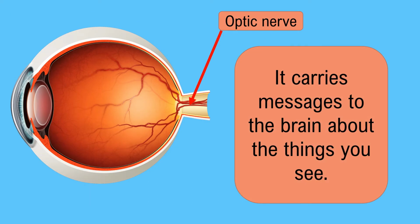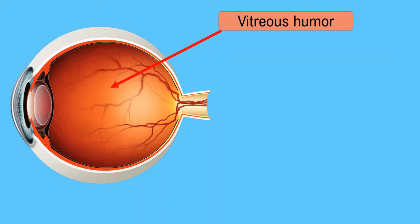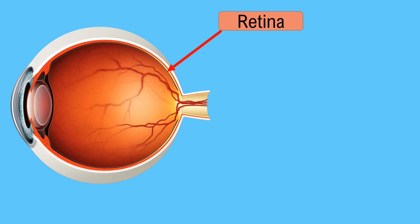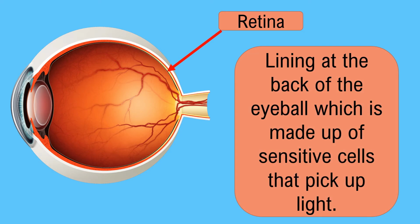The optic nerve carries messages to the brain about the things you see. The vitreous humor, it is a transparent, colorless, gelatinous mass that fills the space in the eye between the lens and the retina. The retina is the lining at the back of the eyeball, which is made up of sensitive cells that pick up light.